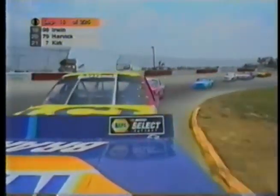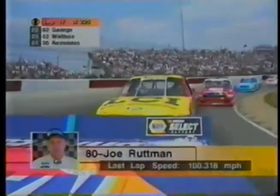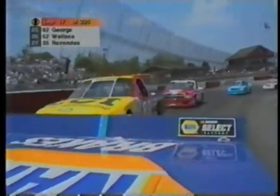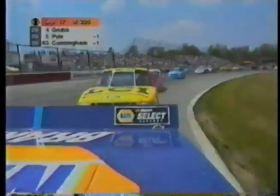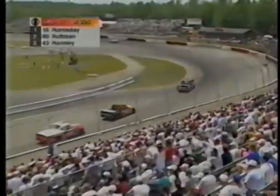From Ron Hornaday's truck, Joe Ruttman, you saw him take that little bounce off what Ken Squire called the ski jump between turns 3 and 4. Where the new track meets the old. Mike Wallace spinning, no caution. Back up to speed. He stays on the lead lap. That's the truck that has the restrictor plate on it, trying to reduce the horsepower.